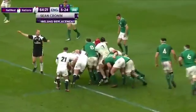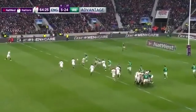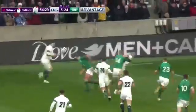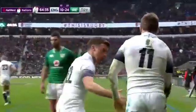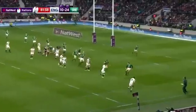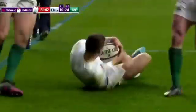But England kept going, and on 65 minutes they were rewarded with a second try. It was a well-worked score with George Ford to Mike Brown, and a wonderful offload from the fullback to Daly on the wing as he dashed over for his and England's second try of the game. A converted try could still win them a losing bonus point, and when Johnny May picked it up on the wing, he had a clear run to the line for the last score of the game.